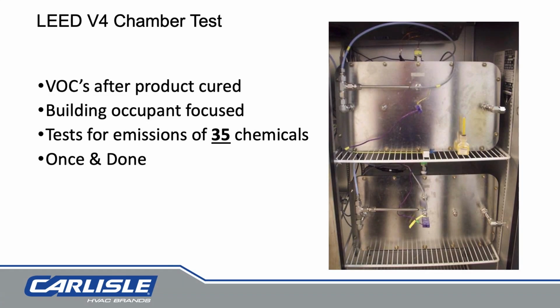One way to test for VOC emissions, which would be the off-gassing of chemicals coming off of the product after it's cured, is to do what they call a Lead V4 chamber test.